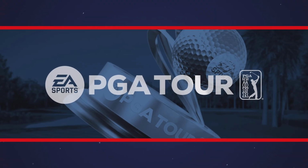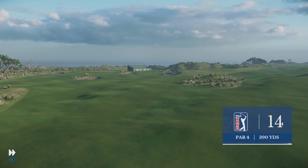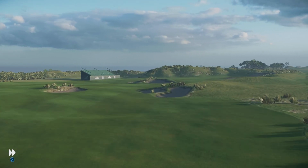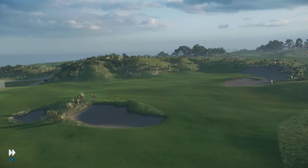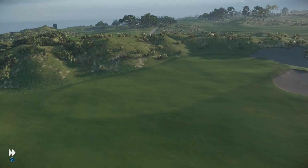On a course with so many great vistas, this is visually a tough hole, this par 4 14. Look out in the fairway and you'll see pot bunkers to contend with in your landing area. If you can stay left of the danger, you will have a better look into an elongated green.